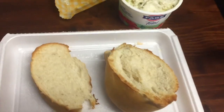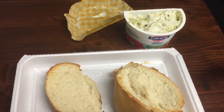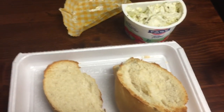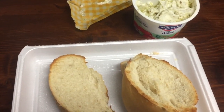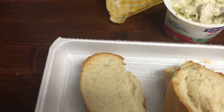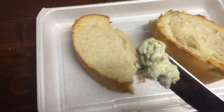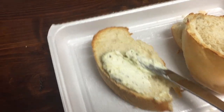So let me get these out. While the toast is still hot, I'm gonna slather this pesto yogurt on it, just so it gets a little bit warm and melty. It's not gonna be the same as mozzarella cheese, but I'm totally okay with that. So I'm gonna do this one-handed because I don't have a tripod yet. Oh my god, look how beautiful. Oh my gosh.